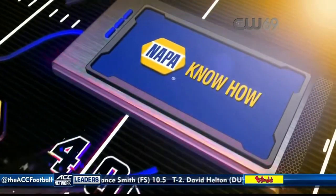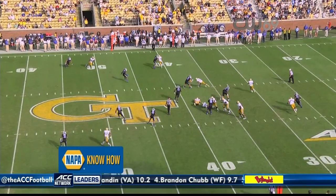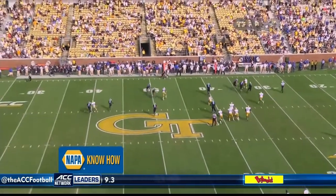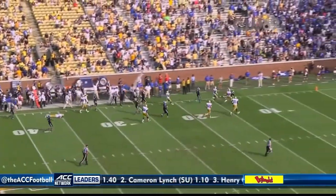Tim, let's take a look at our Napa know-how play of the game, and it's Jeremy Cash, big-time player on the outside. Now, Cash is going to follow and shadow the quarterback as he escapes to the outside, looking up top and in coverage. Cash stays on coverage, now steps in front for the ill-advised pass, picks it, and is down the sideline.